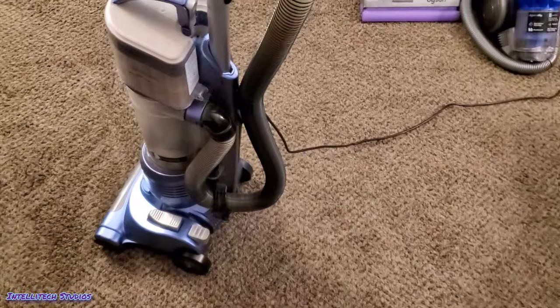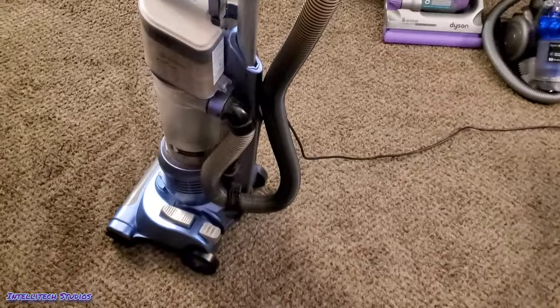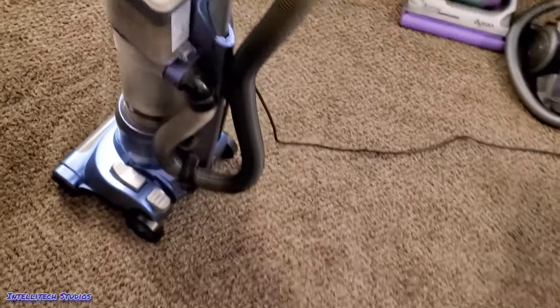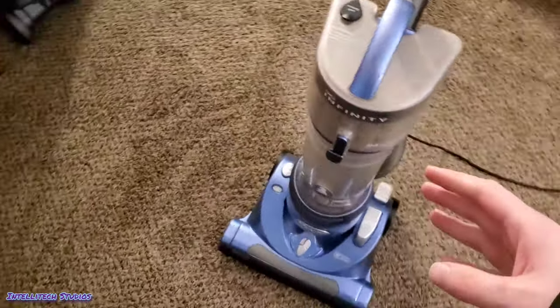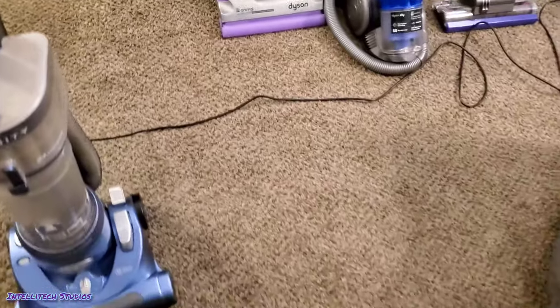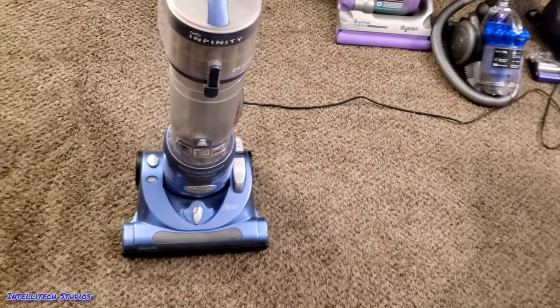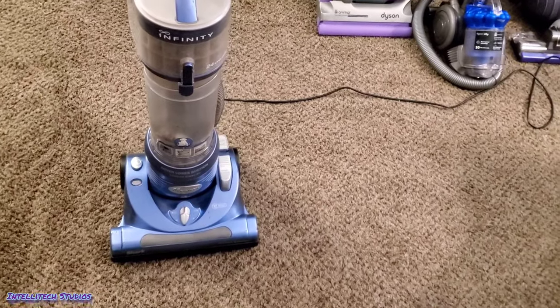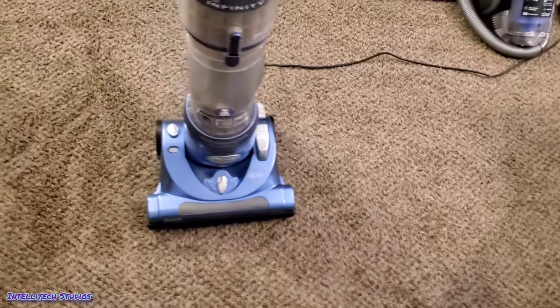So yeah. Next, we've got two machines that are pretty interesting. I actually got these from another vacuum collector. The initial plan was to get both this Shark Infinity and this DC07 Animal and trade these two machines for my reconditioned original Shark Apex. Problem is that the seller lied about the condition of these two machines.